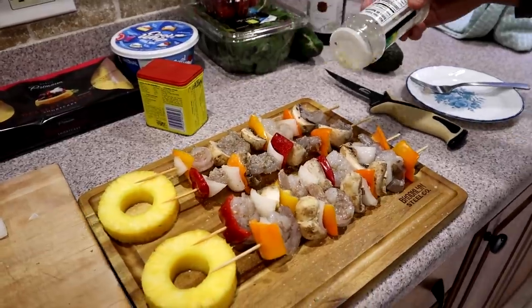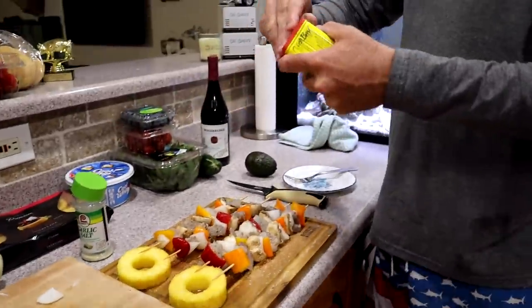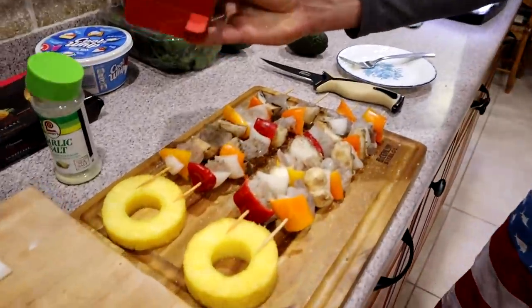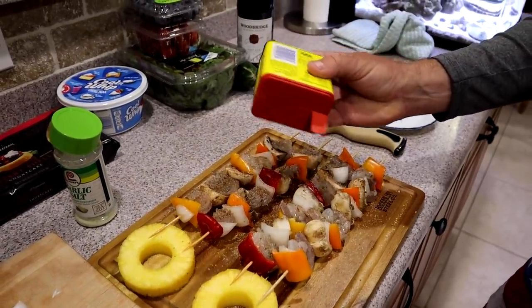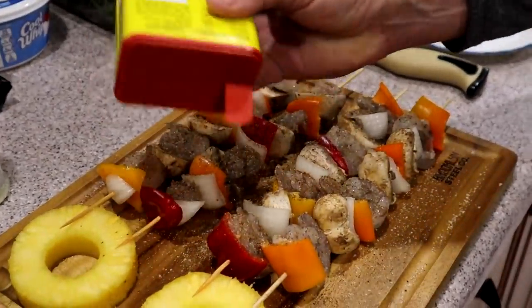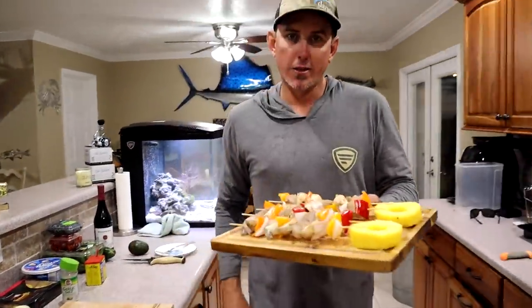A little bit of light garlic salt. And a little bit of Old Bay, just to spice it up, just a little bit. Old Bay's literally my favorite seafood seasoning, even though Cajun cooker Creole's really good too, I won't take away from that. Let's go put it on the grill.